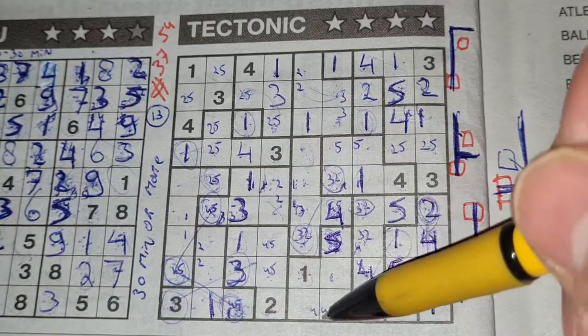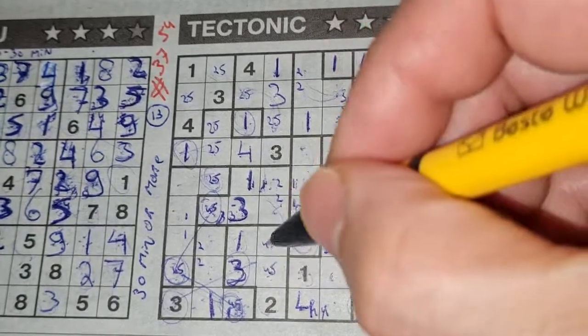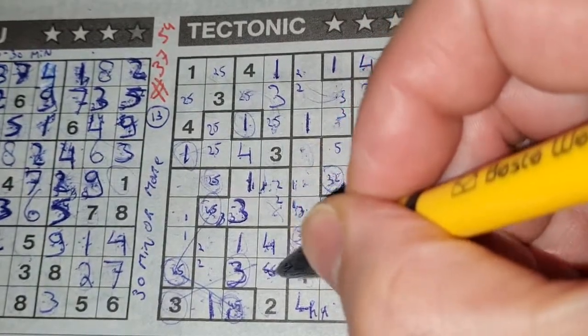And now we have a 4 there. So this box can't be 4 anymore. That box should be a 4. Now we have a 4 there. So this box can't be 4 anymore. That box should be a 4. This box should be a 5.